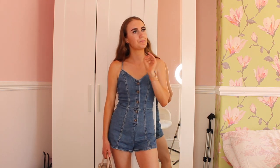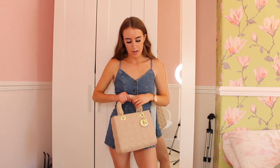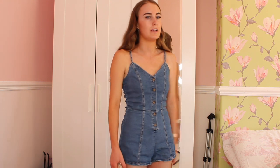So I think I will give this, let's have a think, with the handbag as well, probably a 10 out of 10 because this outfit is really nice. You can dress this up or dress this down. You can wear trainers, probably heels with it, and maybe sandals.